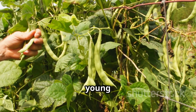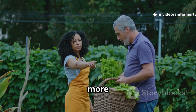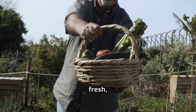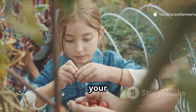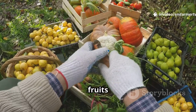Long beans. Pick young and tender. Leafy greens like morning glory can be cut and will regrow. The more you harvest, the more your plants produce. Look at this basket, overflowing with fresh, homegrown food. From empty land to a feast, you did it step by step. Every bite is a reward for your hard work. This is more than food, it's a trophy you can eat. Enjoy the fruits of your labor.